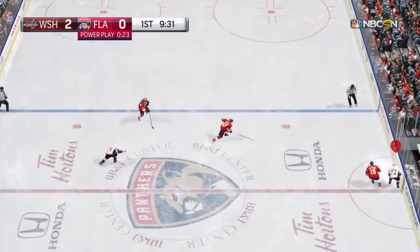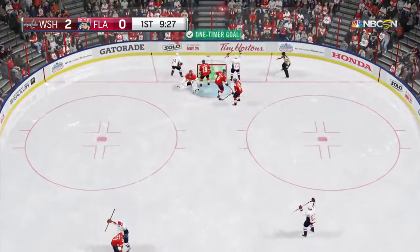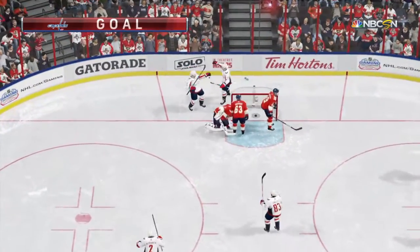Washington's finding its way to center ice. Gains the zone and looks over his options. Score! Another shorthanded goal.